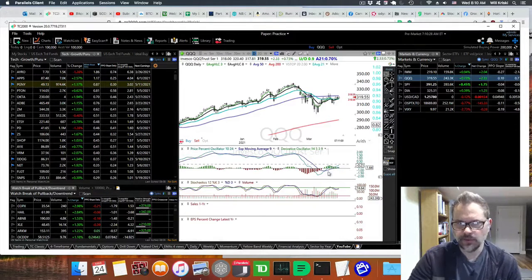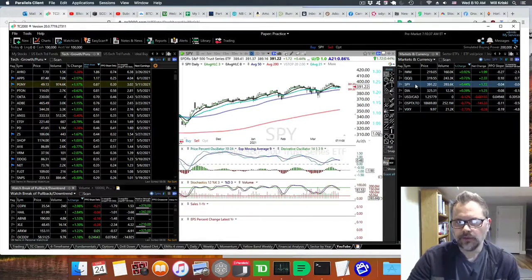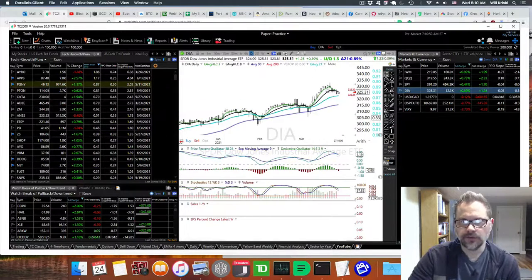But down here we do have a cross of the MACD, or price percent oscillator, but we are stuck below the 50. And the SPY is in better shape, above the 50. We've had a pullback here as well. We have support at the 21 EMA. It's still above the 50. And the Dow is in good shape in that sense. It's above the 21 and the 50 as well. But you can see that they've all pulled back. So it's a little dicey right now.